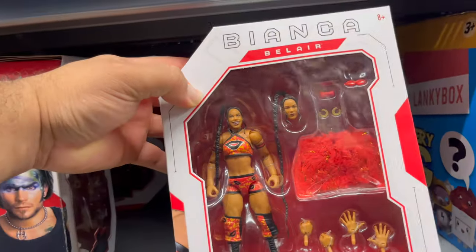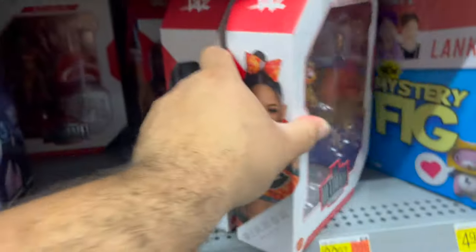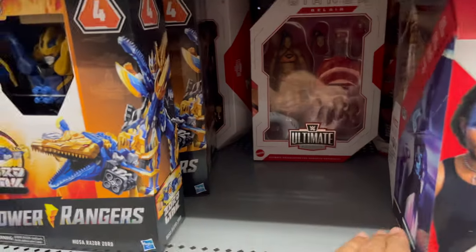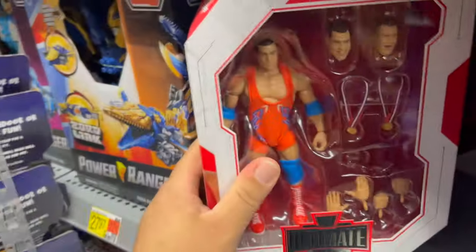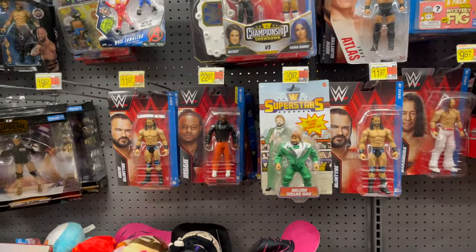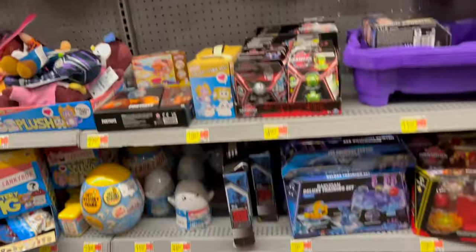Got Bianca Belair. It's pretty dope. You know, the one I still have never seen in person is Eddie Guerrero. Got Bobby Lashley, Jeff Hardy. Is that Kurt Angle back there? Duke had a Kurt Angle back here. Kurt, Jeff, Bobby, and Bianca. Pretty cool. I definitely want Eddie.